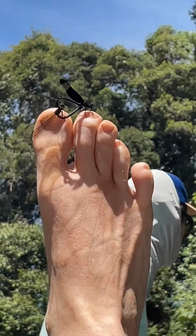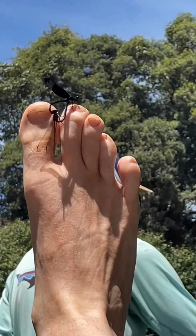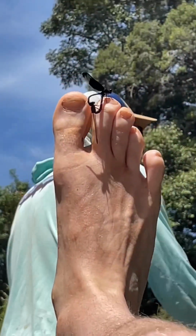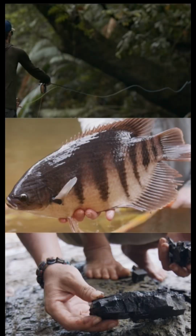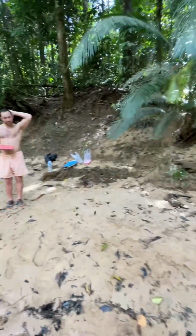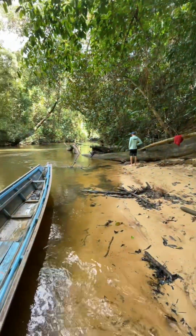What is going on here? Doesn't look very family friendly. Everyone's favorite subject, my foot. My toes. They're banging on him. I landed this red Kaloi shortly after. Super fun. Just had a nice little lunch break. Time to get back to fishing.